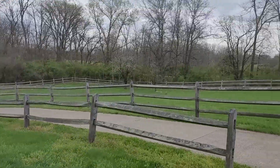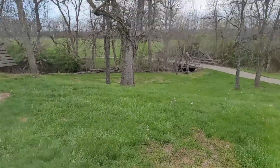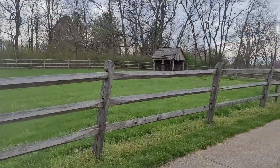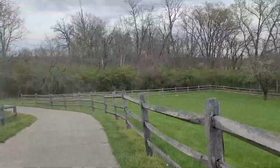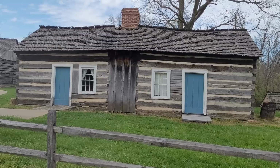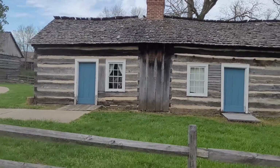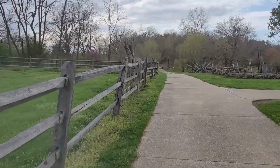Oh, this direction looks like it takes me away from Lincoln's log house. Just want to have a peek at that. Gotta figure out where it is. Oh wait, is this it? Was this Lincoln's old log house? This definitely looks like the style of the mid-1800s. I'll have to double check on the map.